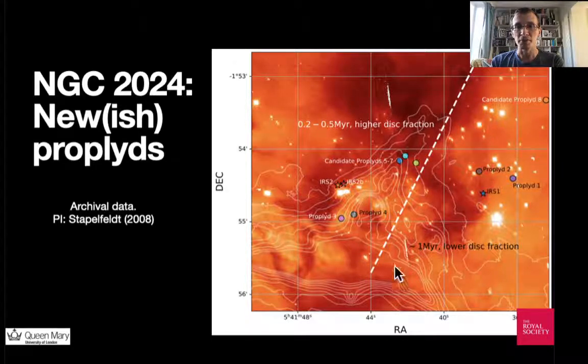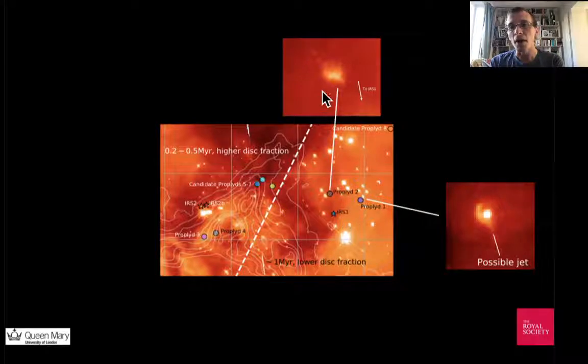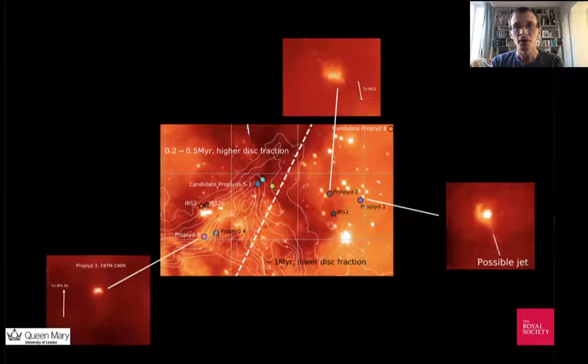So we're finding proplyds in both regions. And let's just take a quick look at what they look like. Proplyd 1 is over here near the B0.5 star, B0.5. And this proplyd 2 is also near this B0.5 star, and they're both pointing towards that. And we'll talk about that and the implications in a second.